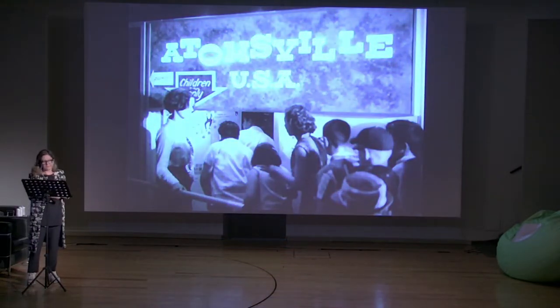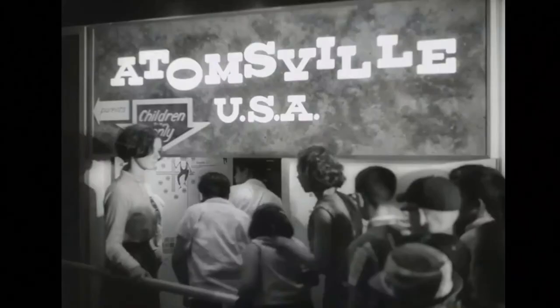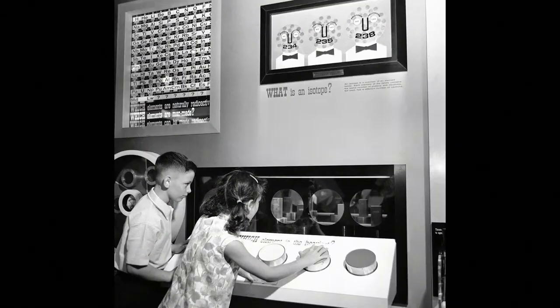There was also this: the US Office of Civil Defense and the US Atomic Energy Commission presented the whole fallout shelter program, explaining to people how to build their own shelter. Don't you love the Americans? In Europe, all the nuclear shelters were done communally for villages, for cities, etc. In America, they give you a booklet and you are on your own. You can build your own shelter. But they also presented this, called Atomsville, USA, an exhibit at the fair, which included a demonstration of nuclear energy for children.